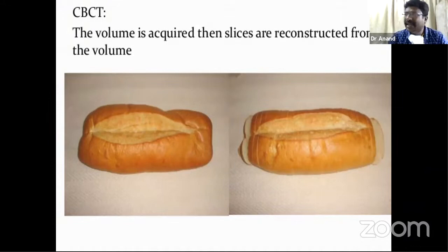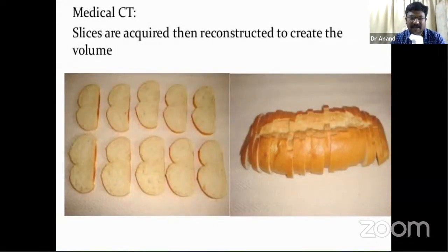How different are the CBCT and CT images? This is another representation of a CBCT image. In CBCT, the whole face, as in a lateral cephalometric image, is captured, and from that it is sliced into the three orthogonal planes: axial, coronal, and sagittal. It is like a whole loaf of bread cut evenly, giving a uniform distribution of images. Whereas in the CT scan, the slices are already cut and then arranged to create the volume.